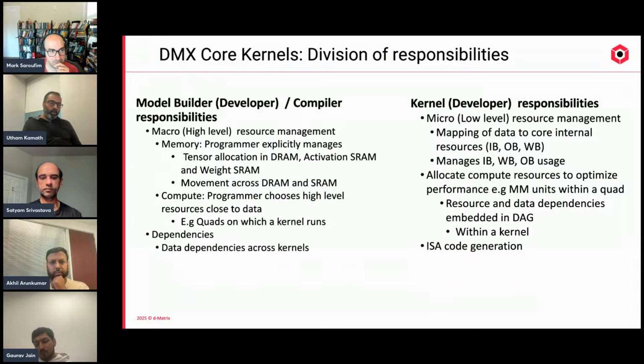On the other hand, the model builder, or the developer who's building the model, has only one dependency to worry about, which is the data dependencies across kernels. So if one kernel wants to use the output of another kernel, then it's the responsibility of the developer to ensure that. And the last thing that the kernel does is the ISA code generation.